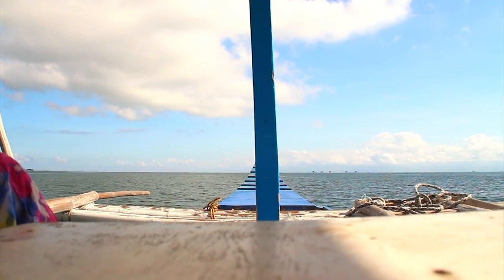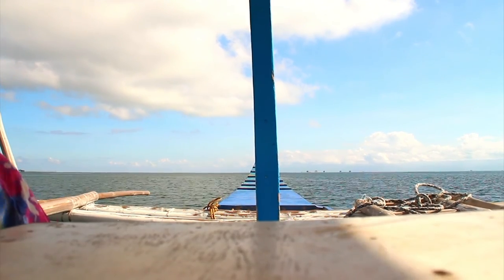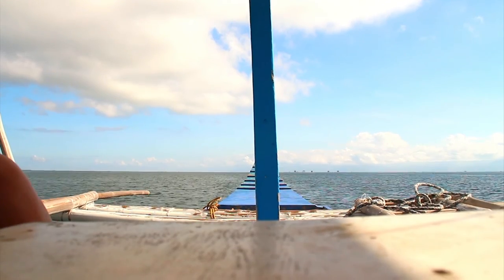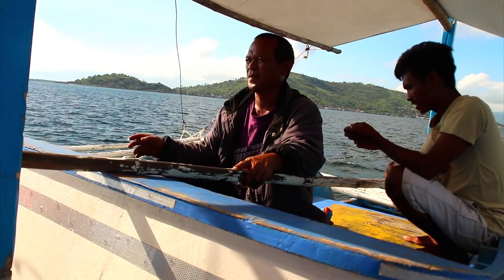Off to the right, you could see those little houses on the water. That's where the sandbar is. We go past it and we go out into deeper water to look for dolphins.